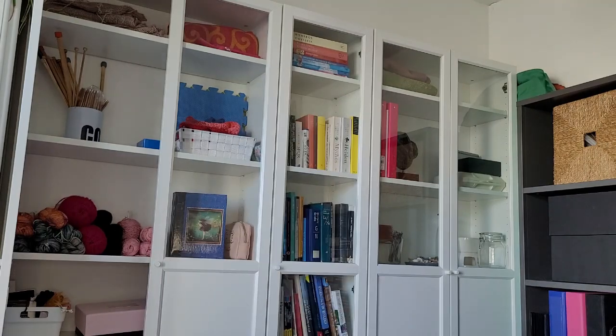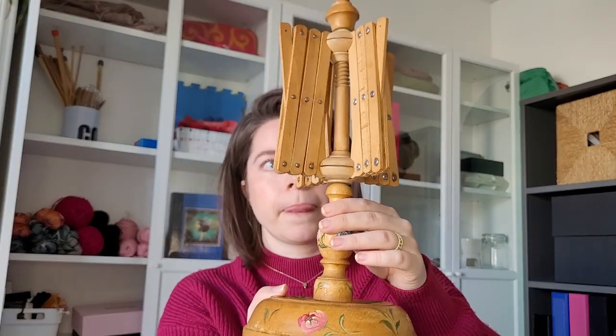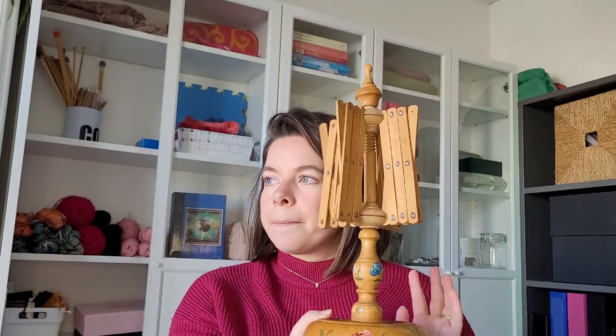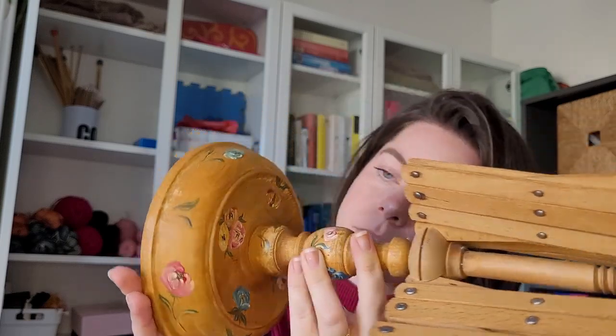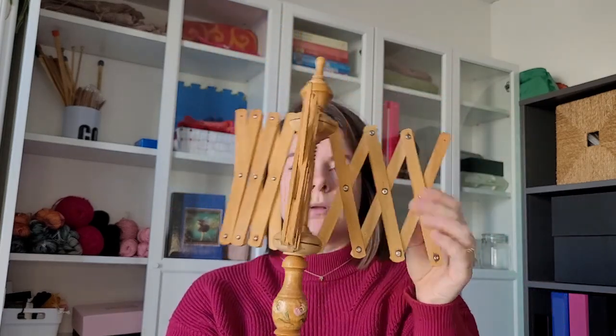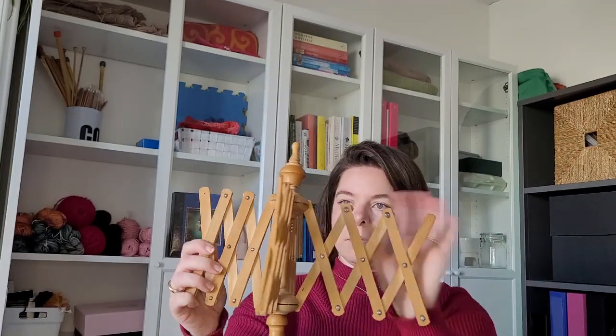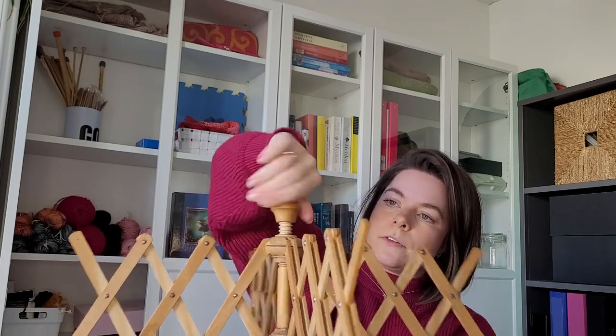And firstly, I got this really beautiful yarn winder. Let's see if it's in shot. And this actually belongs to the aunt of my father-in-law. So it's really old, and you can see that, and it's got beautiful, beautiful painted flowers on the bottom. I hope you can see it. And this you can just pull out and even further, but I have two hands, so you can pull it out all the way to there. And when you twist this knob, you can actually tighten it and set it, so it stays in this place.